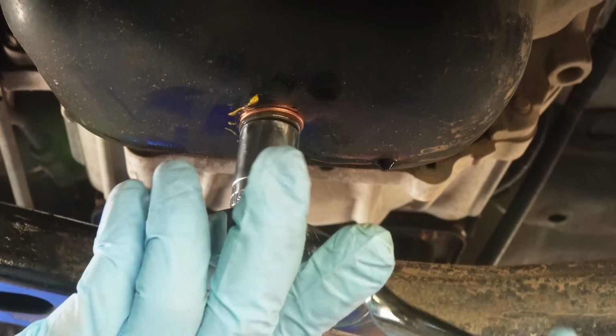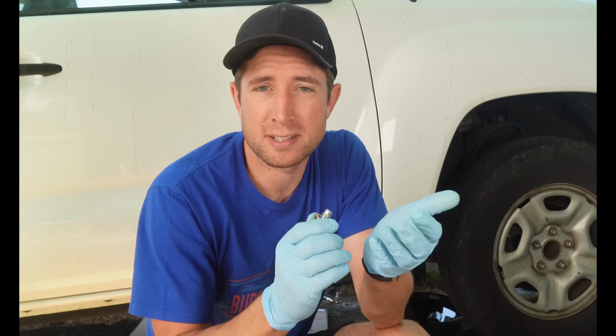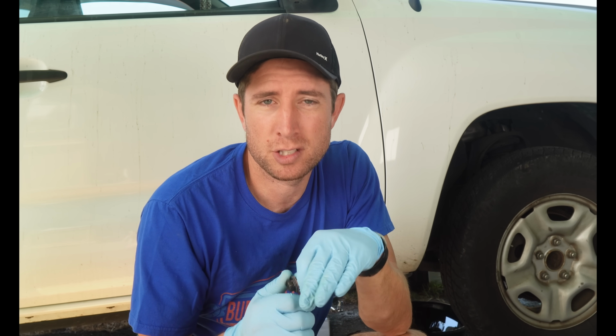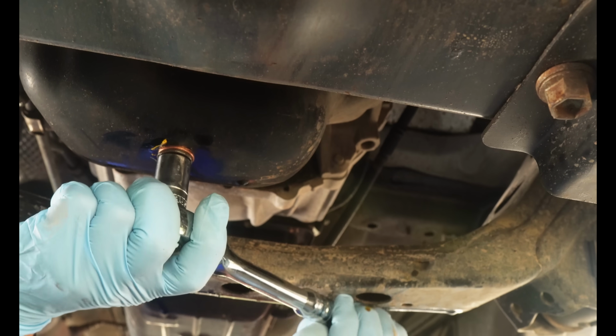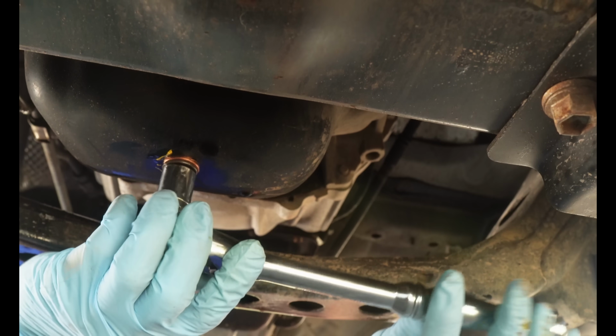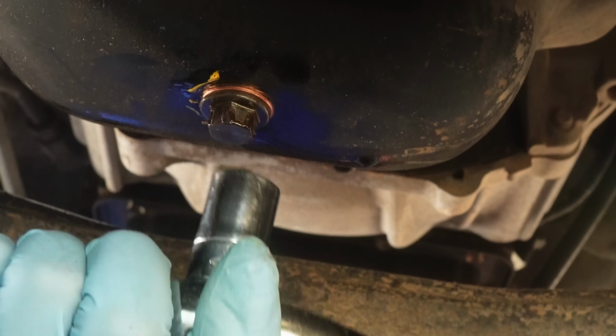If you over tighten this bolt, you risk stripping out the threads on the oil pan itself, and over time doing that enough, you'll eventually strip them fully, and then when you're driving down the road, your bolt can come out, all the oil drains out, and you've ruined your motor. So when you're tightening your bolt, you want to turn it all the way till it stops, and then you want to take your wrench and push it a little bit further, just enough to crush whatever washer is in there to create that seal.